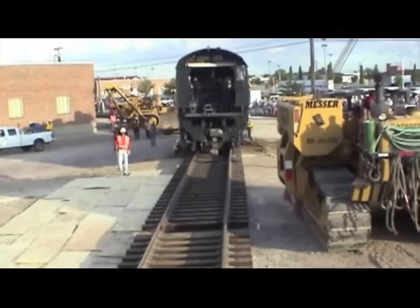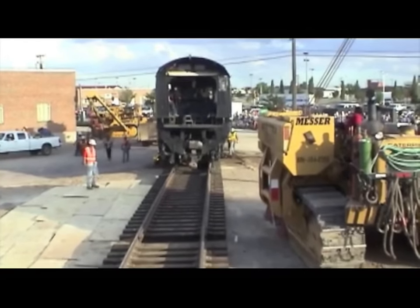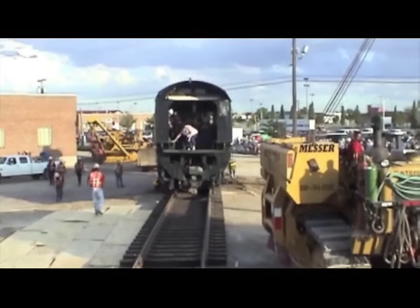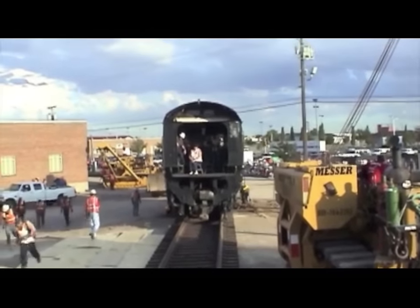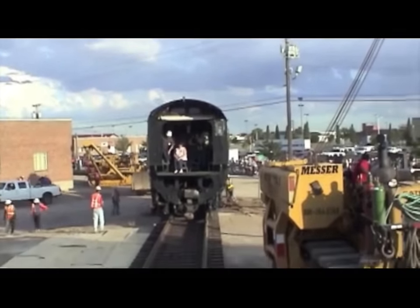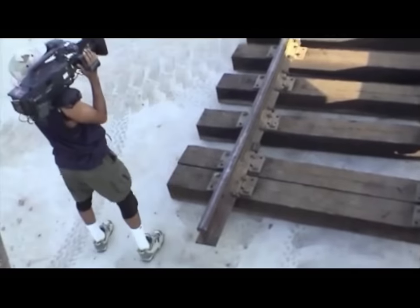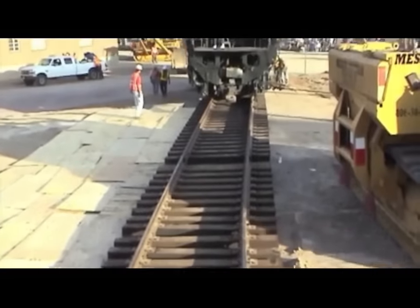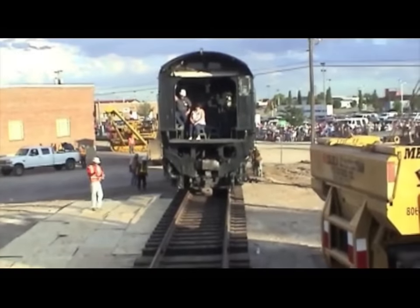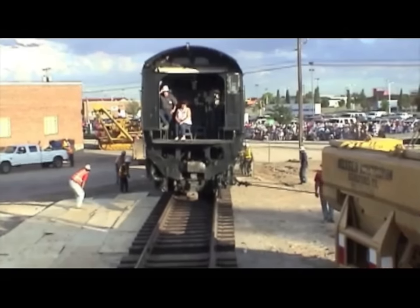Plywood sheets were laid down on the ground in a laced pattern to help the track ties to float over the edge of the concrete foundation. If the ties snagged on the edge of the concrete, the locomotive might turn over. Sam and Kathy Teague take the final ride on 5000 to their new home.